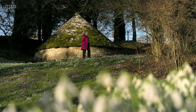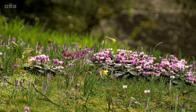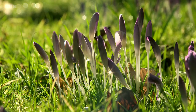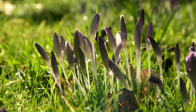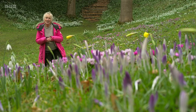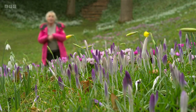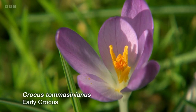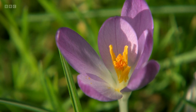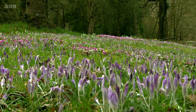Another great plant to herald the arrival of spring, and perfect for a more open and sunnier position, is the crocus. And here, one plant in particular really comes into its own. It's Crocus tommasinianus, affectionately known as Tommies. It's one of the most evocative plants of the spring. A wild species, it naturalises brilliantly well, and it seeds itself all over the show.